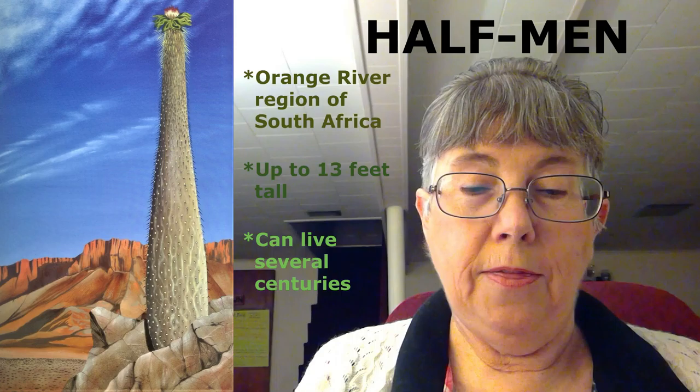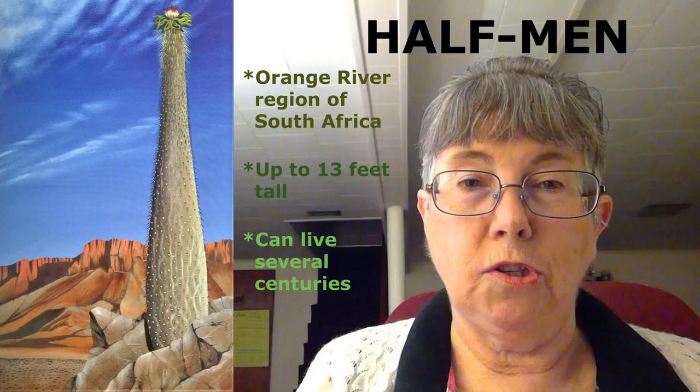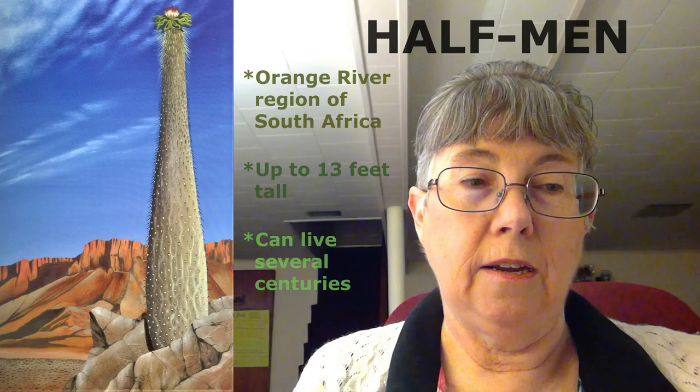They have just a few leaves on the very top of the plant that wither and fall off when the desert gets really hot. There's water storage in the pillar. It's 13 feet tall and it has lots of water in it. And they're believed to be able to live for several centuries. That's pretty amazing in an area that's so hard to survive in.